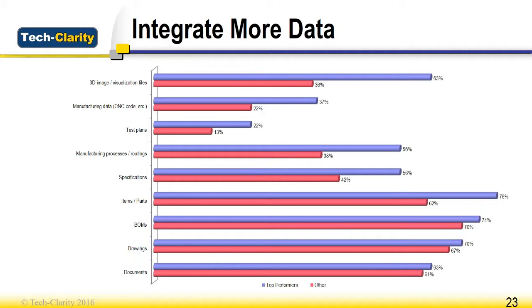Manufacturing data. Manufacturing was a theme that we saw just before. Two down from there, manufacturing processes and routings. But you see things like test plans and specifications. You see a lot of things that are ways of sharing information and expanding processes across departments. And then you start to see towards the bottom things like items, bills of materials, drawings, documents, and you don't see as much differentiation in there. So the ones at the bottom tend to be common in both the top performers as well as the others. So again, they may add tremendous value, but what starts to set people apart is when they start to work on these other areas.